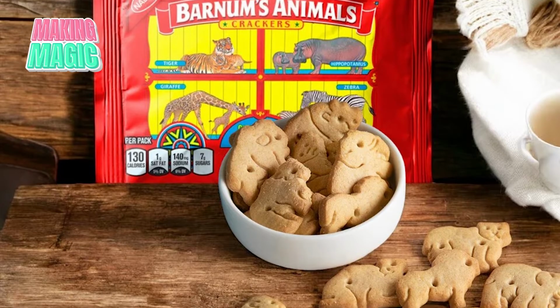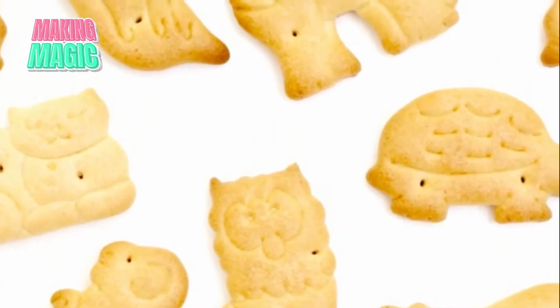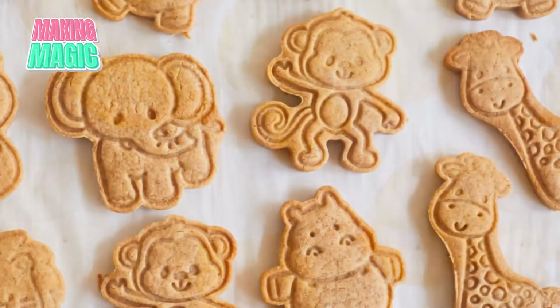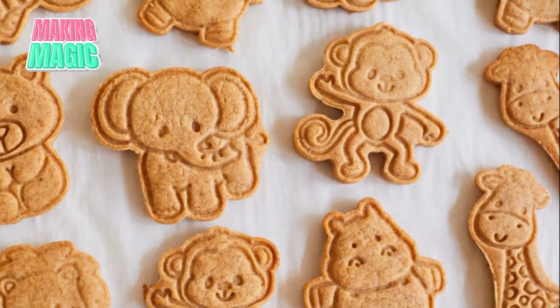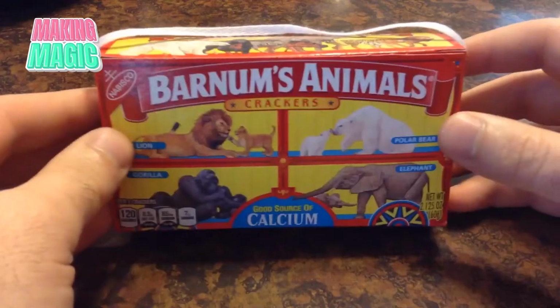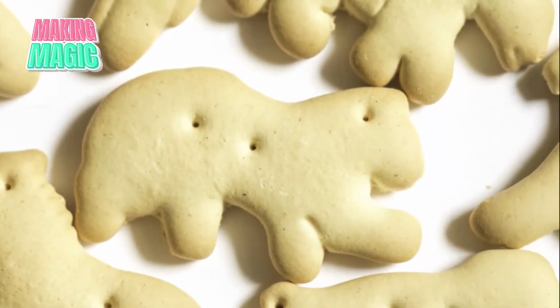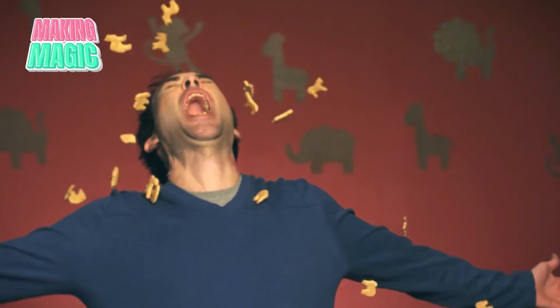Barnum's animal crackers are far more than a simple snack. They're a beloved piece of history and a cherished part of childhood for generations. With their sweet, crunchy taste and whimsical animal shapes, they offer a nostalgic charm that transcends age. The journey of these crackers, from dough to the iconic circus-themed box, reflects a perfect blend of tradition, quality, and a touch of magic. What sets them apart is their ability to spark joy and connection.